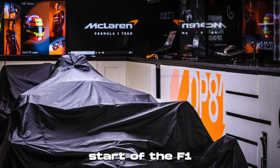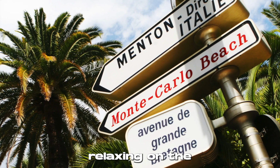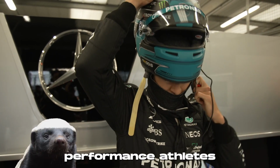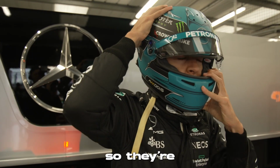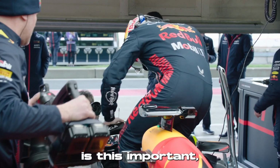With this 4-week break at the start of the F1 season, it's easy to assume that the Formula 1 drivers are all on their holidays relaxing on the beaches of Monaco. But this is not quite the case. In fact, it's critical that these high-performance athletes stay at their peak fitness so that they're ready for the demands of Baku, Miami and the rest of the season. But why is this important, and how do they do it?